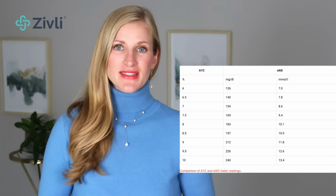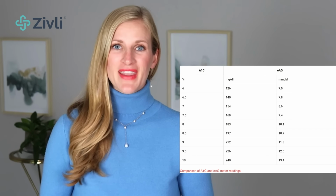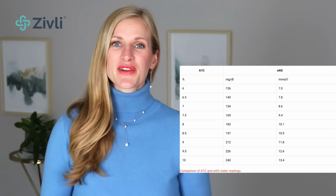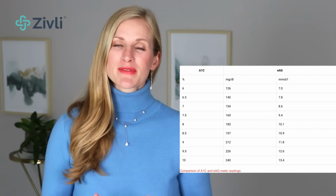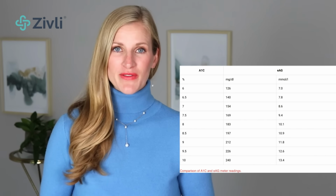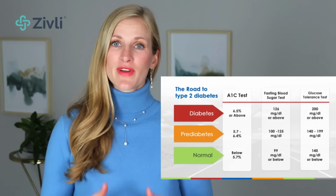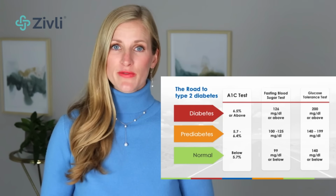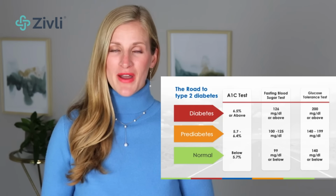Here's a chart that estimates what your average blood glucose level is for your A1c. As you can see, the higher your hemoglobin A1c, the worse off you are. An optimal A1c is less than 5.5%. The pre-diabetic range for an A1c is 5.7% to 6.4%, and the diabetic range is 6.5% or above.